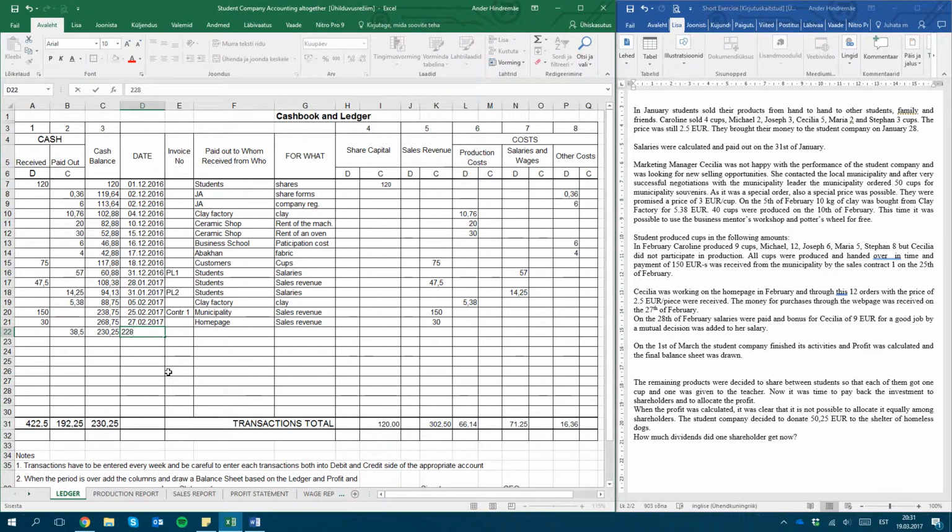28th of February. That's according to PL3. Paid to students. Salaries. And let's find, for the final time, credit. Finding its debit in the salaries and wages account. 38.5 goes over here. Done.